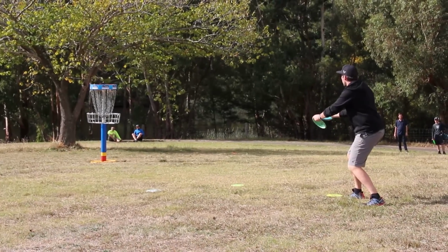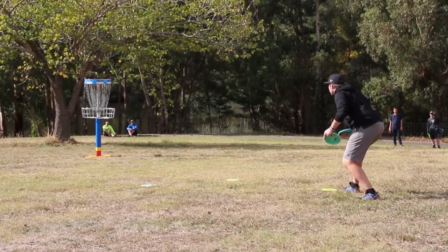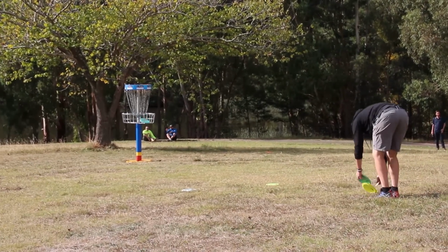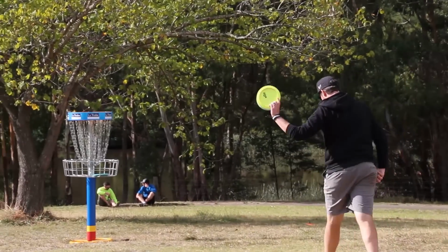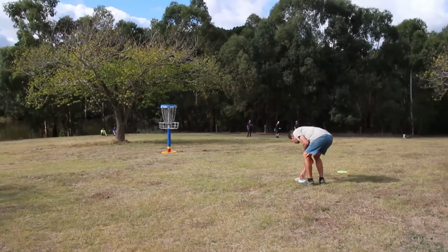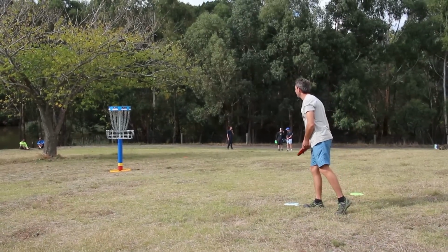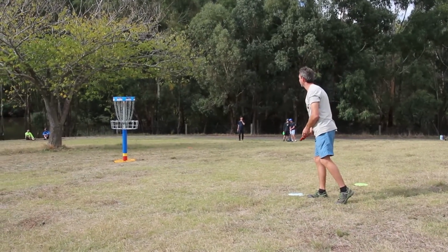Jazz from about 8 meters. Looking for a good start here. Yeah, well saved. So he's made an OB par save, which is a great result from where he was. Feasey looking to capitalize. Played the hole well.